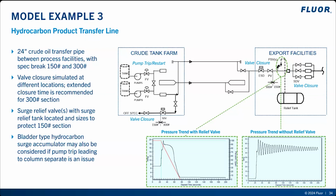And these devices automatically open when the pressure exceeds a predetermined set point, releasing excessive fluid to a safe location, such as a surge tank or surge drum. Hence, the surge relief valve is a common mitigation method when transporting hydrocarbon fluid. The location, capacity, and set pressure of relief devices are crucial factors to consider. They should be strategically placed to effectively mitigate pressure surge and have sufficient capacity to handle the expected flow rate during a surge event, and be set at an appropriate pressure to balance the protection against overpressure, with the risk of unnecessary discharge or oversized tank.